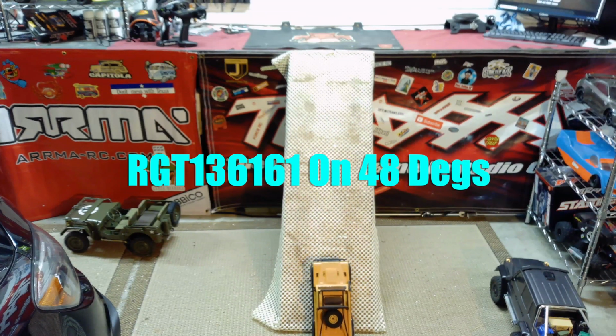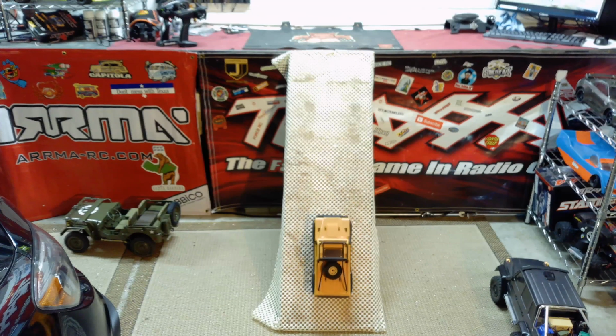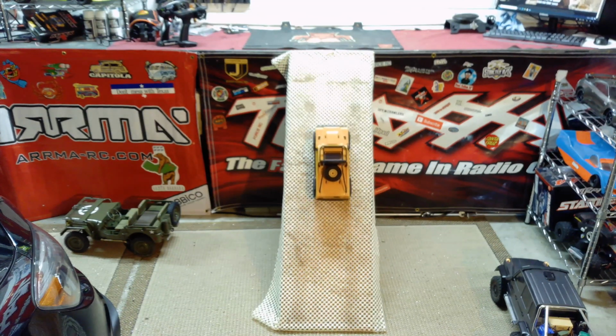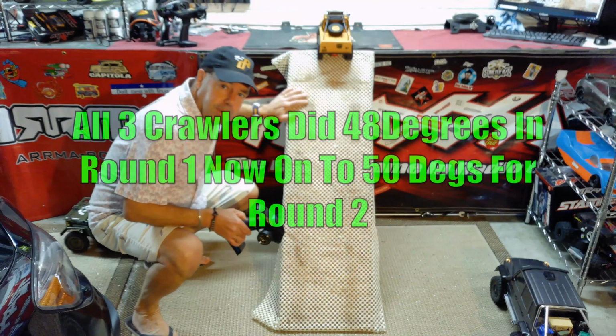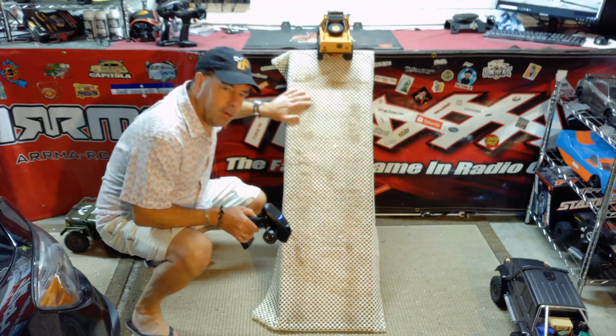And this should work here pretty well. So that's making fairly short work of that. I could go up there much faster, just going up in control on there. So time to move the incline up a bit. Let's go from 48 to 50 degrees and see how they get on.